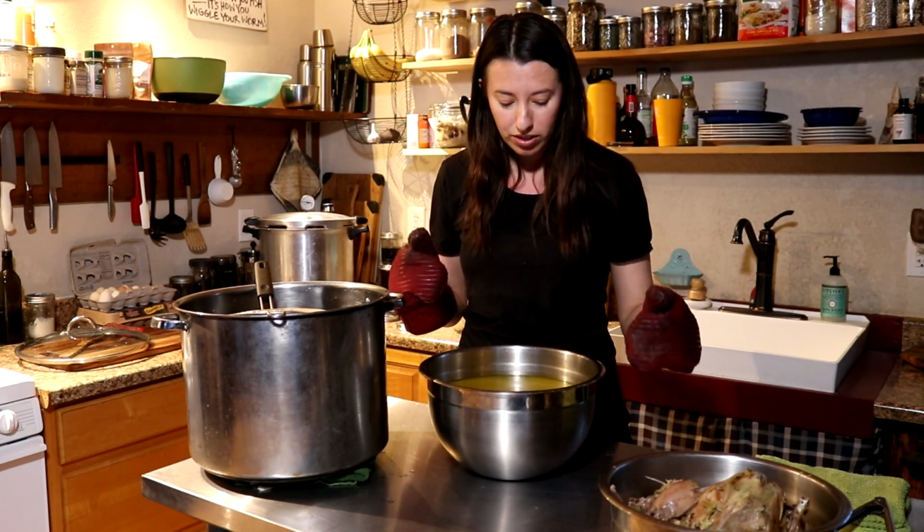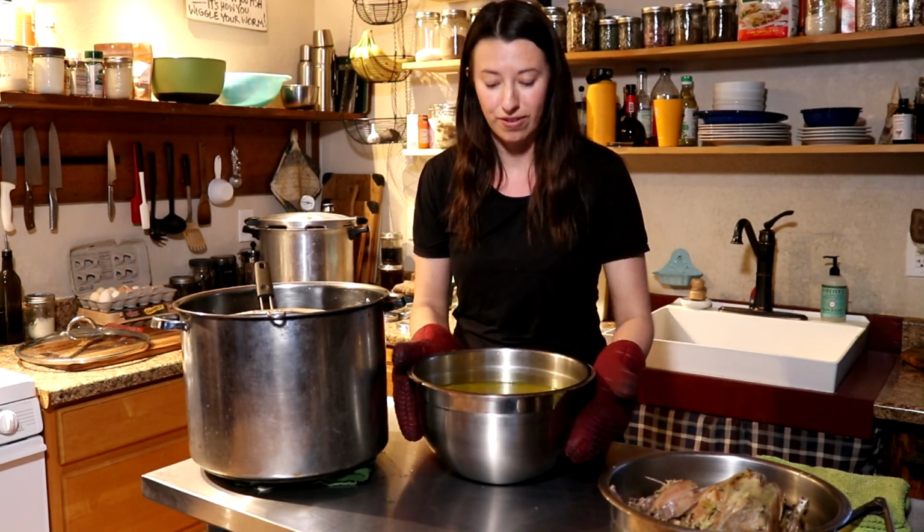We don't tend to do that here. We like to can it. That makes the most sense for us in the long term. So we are going to be canning it today, and we're going to be walking you through that entire process if that's something you're interested in. We're going to get things cleaned up, and then we're going to get this into our jars.